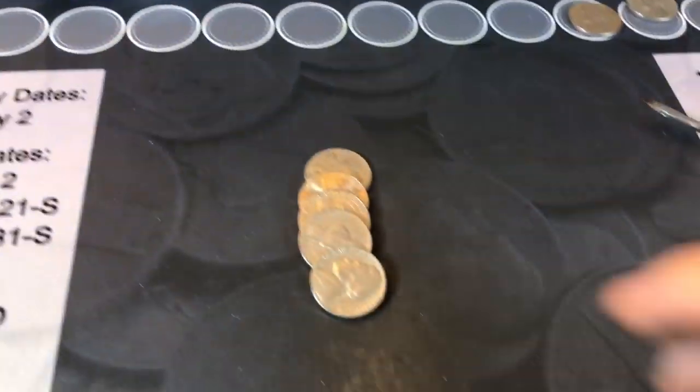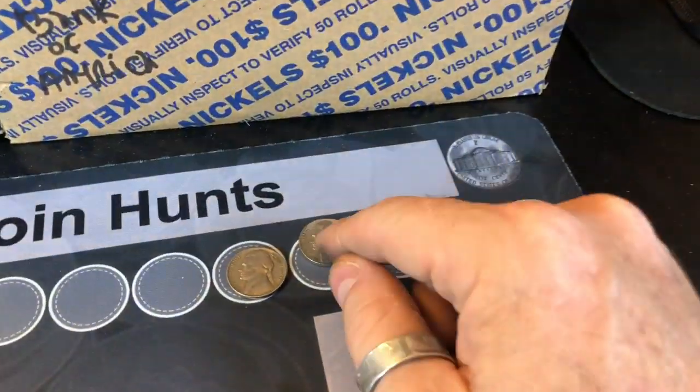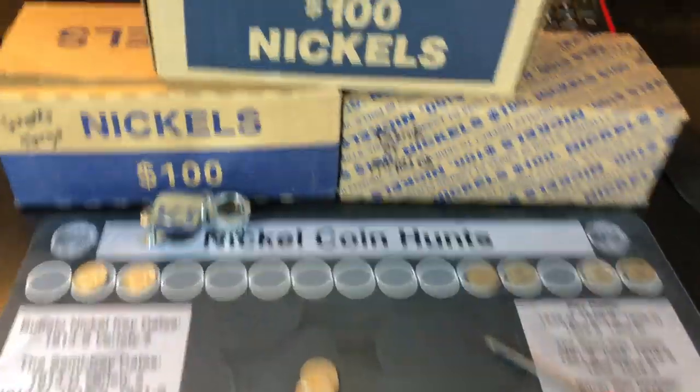Roll number 11. Got our first 40s find of the box. 1941 out of Philadelphia. Find a lot of 50s as well. So off to a pretty good start.